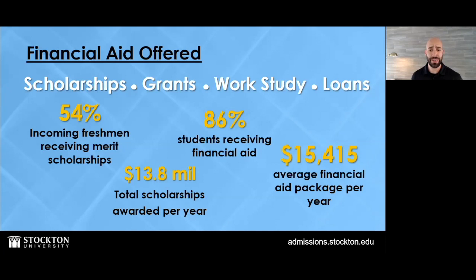Continuing with the numbers, 86% of students receive financial aid at Stockton University. Very important to complete that FAFSA application, making you eligible for financial aid. $15,415 average financial aid package per year for students. Understand that's an average. When there's an average, there's numbers below, but there's also numbers above that. So once again, extremely important to apply for financial aid.